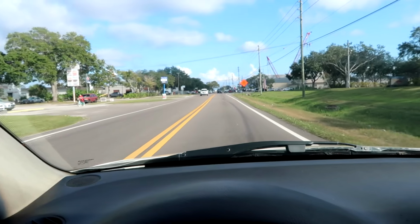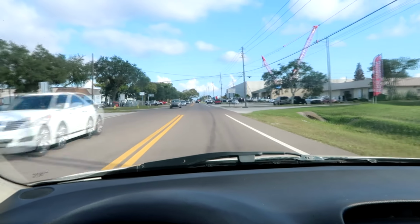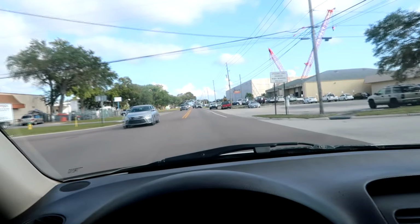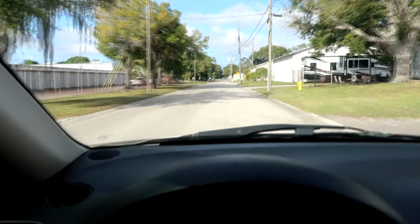I think I might tighten the shocks up a little bit. They're not bouncy, but they're soft, and I want a little bit more feedback from the car. It is a sports car. We want a little bit more sporty feel to it. Not a big deal, super easy to fix. Just turn the knobs on the top of the shocks. But we'll finish breaking it in and we're good to go.